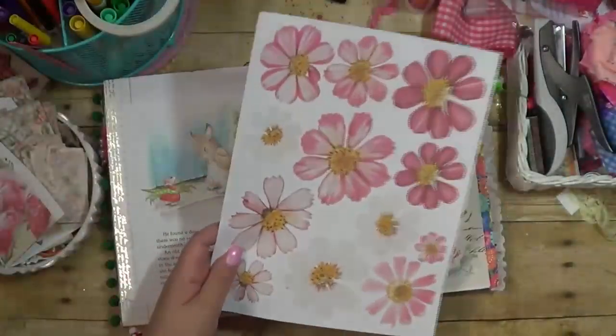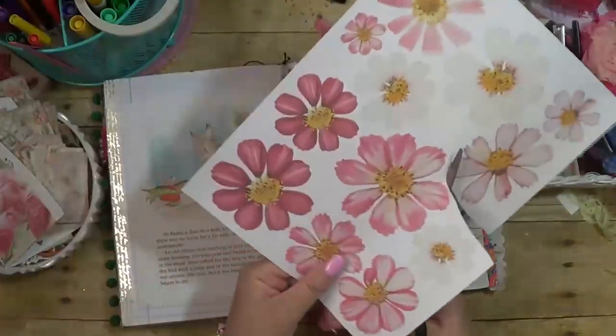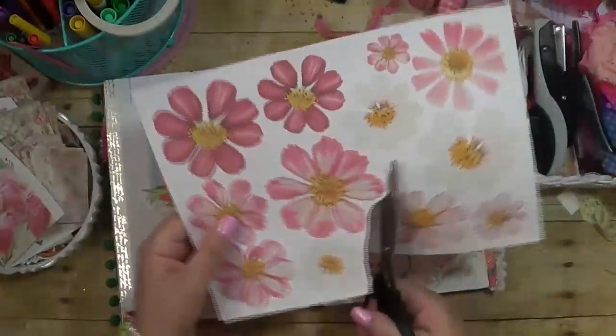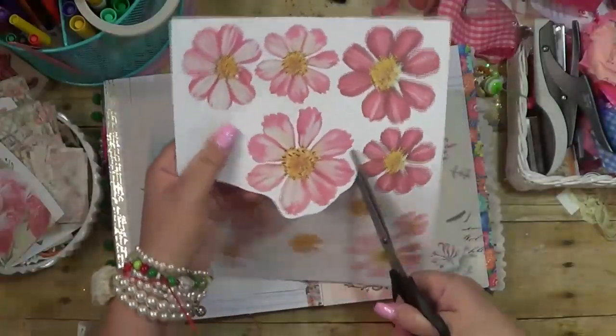I think I'm just going to do a big flower. This is also from Amityville Bloom. It's called Pressed Flowers, and again, I'll leave her link to her Etsy shop down below.